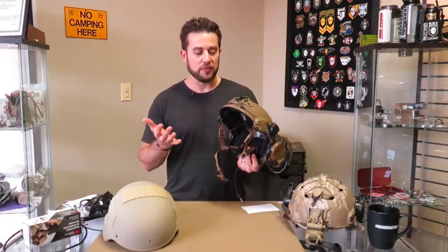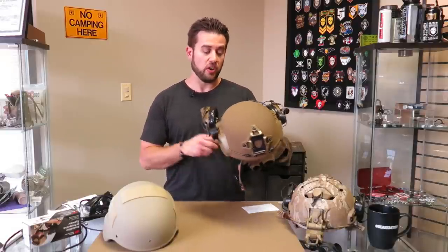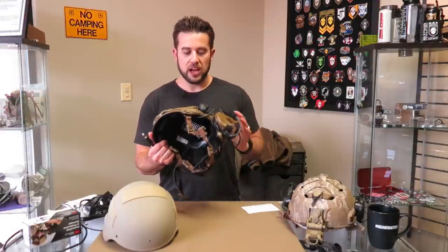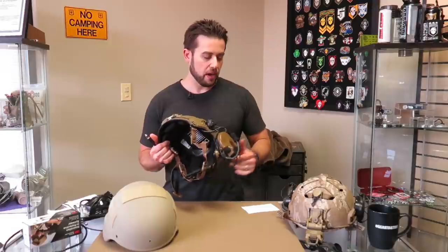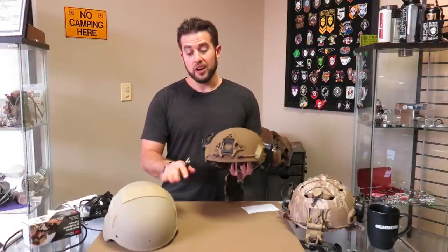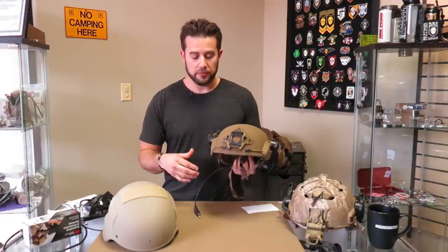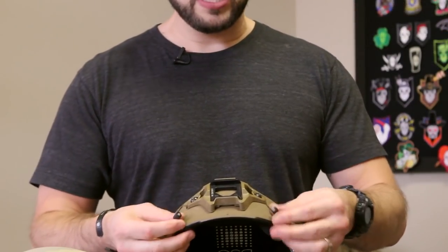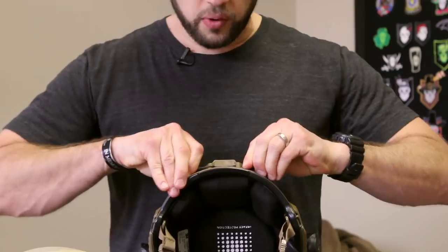But I'm going purely off of the setup and initial response I've had to this helmet, and it's awesome. Moving aside from just the weight aspect, it has many of the common features that you'll typically find on something like a FAST bump helmet from Ops-Core, or a configured ACH. This is not a configured ACH, obviously. This is just a modified shell. But you've still got the elastic bungee keepers here for stabilizing a night vision mount. That's what those are for.